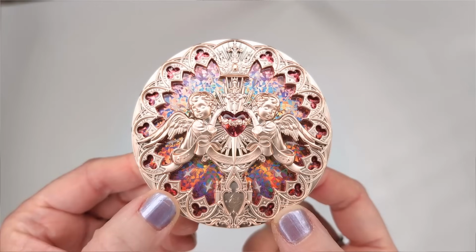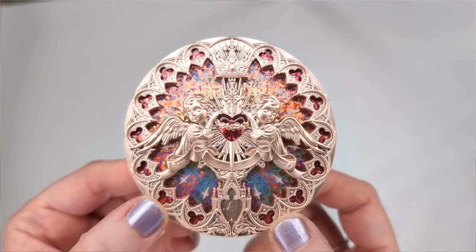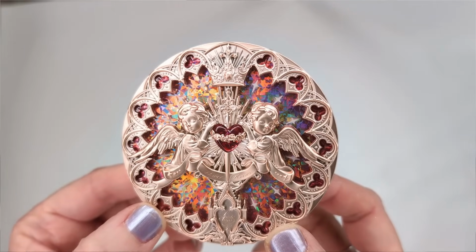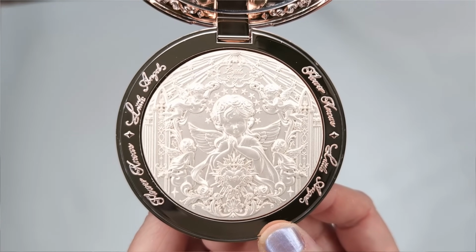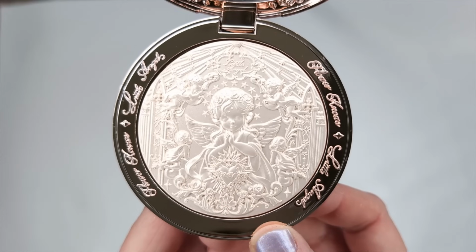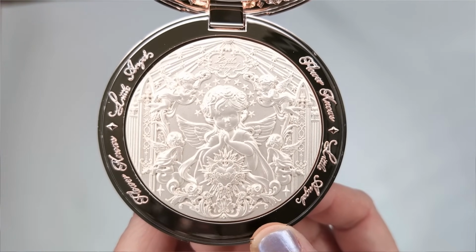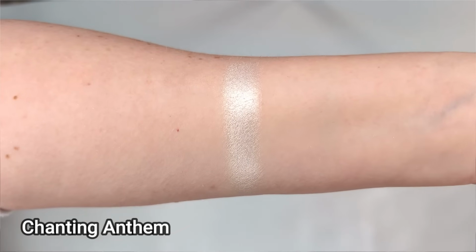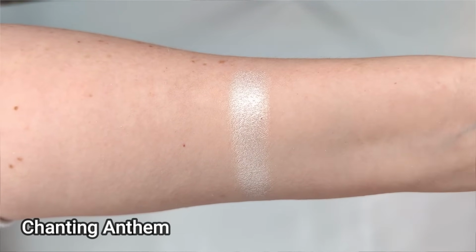Next we have a highlighter, and this one, I don't know, this might be the prettiest packaging out of everything. So on the outside you have the two angels, the heart in the middle. It's just unreal. And this is the shade L3 Chanting Anthem. So again, I'm guessing there are other shades in this collection. But again, the embossing in the powder is just so detailed and intricate. It honestly took my breath away when I opened this up. It's just absolutely exquisite. So I'm gonna go ahead and apply this with the BK Beauty 110 brush.